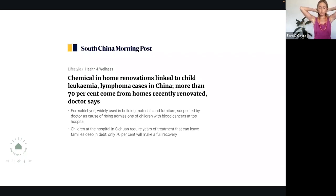So at the end of 2019, there were paediatricians at a children's hospital who realised that 70% of children in the oncology ward at the time had come from homes that were recently renovated, and they suspected it was because of high levels of formaldehyde in building products.